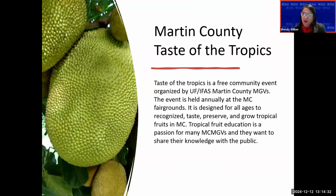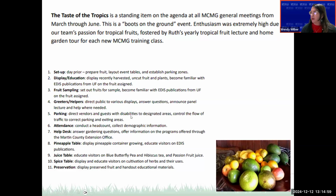So this is a project that you might have heard about if you did attend the Master Gardener Conference, because they did win an award. But I did want to highlight this again because it's such a neat project. And this is Martin County's Taste of the Tropics. This event is held annually at the Martin County Fairgrounds. It's designed for folks of all ages to come in, learn about tropical fruits and taste them, and educate folks about it. So this is a standing event for them. Basically every meeting that the Martin County Master Gardeners have, they talk about this big event, and they plan for months in advance.